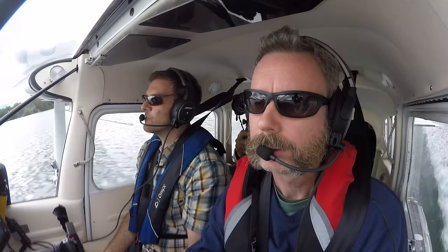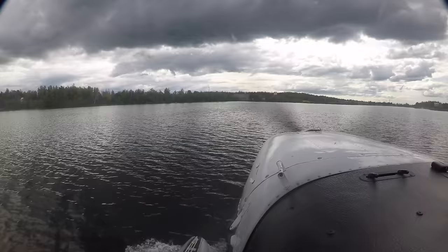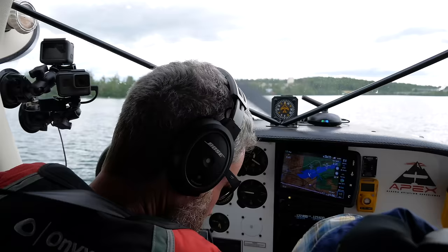So should have got the power off sooner, right? Yep. As soon as it touches, kill the power, and then we'll get rid of the flaps after that. And idle. Yep, below 1,000. Okay, we'll just take her back to that buoy that was out there. And then, okay, did you just lean for taxi? Yeah, lean for taxi. Okay, that's cool.